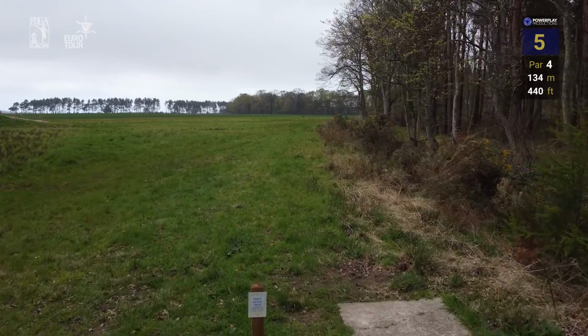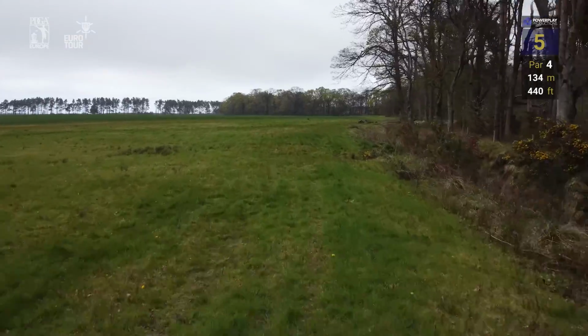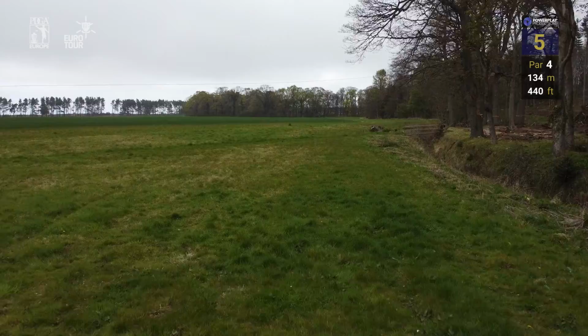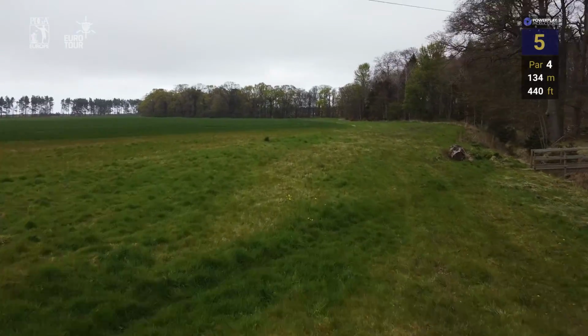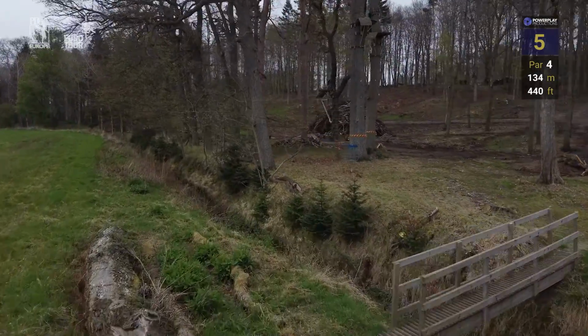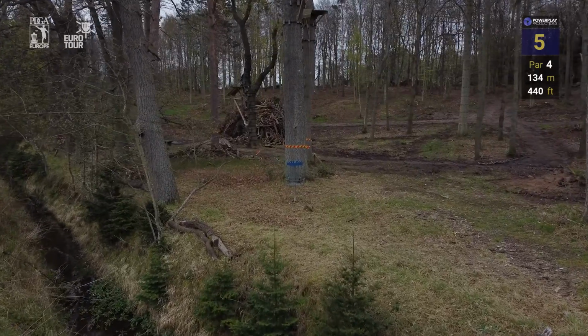Hole 5's a fun hole, 440 feet. You have some decisions to make off the tee. For a right-handed player, if you want to throw something that hyzers out, you won't be challenging the OB on the right hand side. There's a burn that runs along with OB at the top of the burn all the way along. You have to decide which side of the burn you want to land on, pitch it up for a 3, or play it really safe and get the 4.